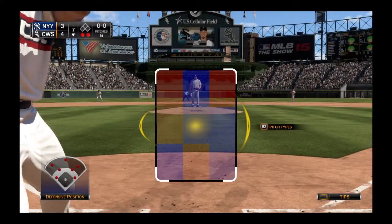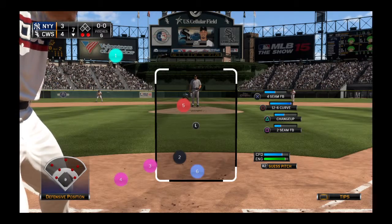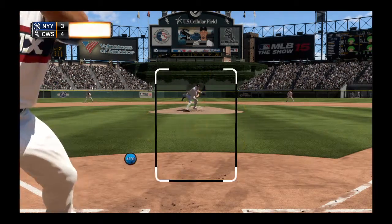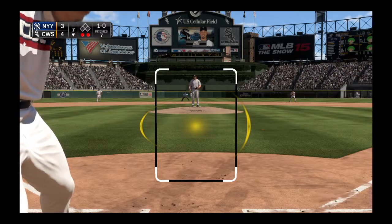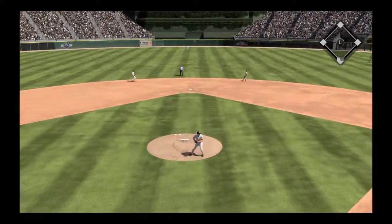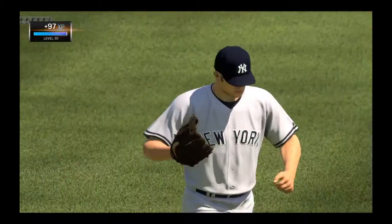Up next for the White Sox, Jose Abreu will dig in now. 1 for 2 to this point. Now here's the first pitch. Fastball runs a bit inside here. It's 1-0. The next pitch. Oh, right back to him on the mound. And he'll flip it onto first, and with it, that ends the inning.